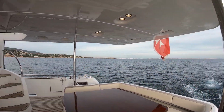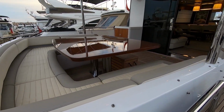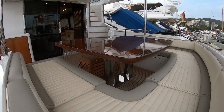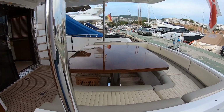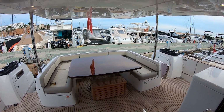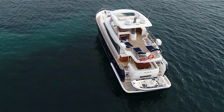The cockpit is long, so we've got a large table, easily good enough for 8 people. And it is offset from the rest of the space. What I mean by that is that you could sit 8 people at that table and you've still got plenty of space for people to move across the boat, in and out of the saloon. It's nicely set back, and it leaves a lot of floor space still to be utilised. I know that this boat at the moment has a Williams 385 on it, and whilst that's not on the spec, I'm sure that's all part of the conversation of the sale.